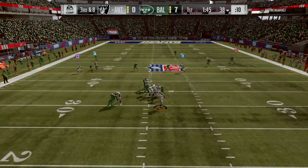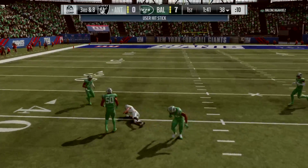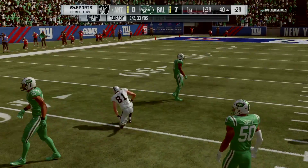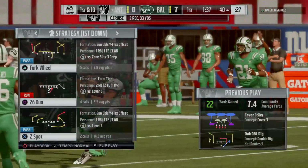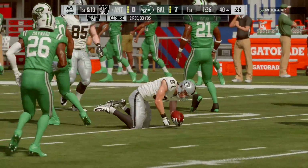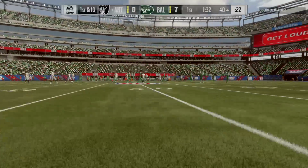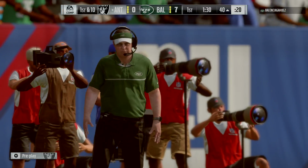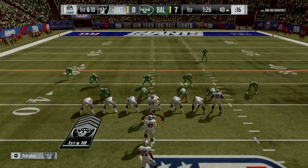Throwing is Brady on 3rd down. He's got Cruz complete. And they've got it well across midfield down to the 40 before it's all said and done. A good pickup there, a 22. So in Jet territory now. Here's 1st and 10, right at the 40.